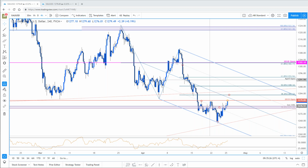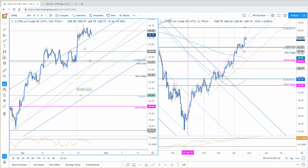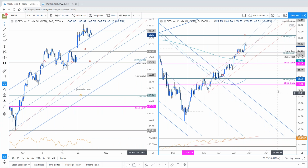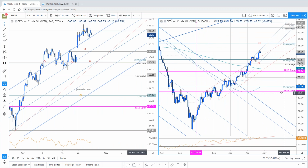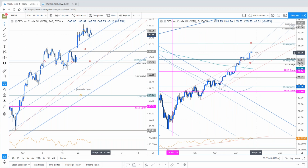Jeez. So that's gold. It's a beautiful trade. Really quick, crude: don't touch it. If you feel like trading crude, go take a drink, okay? Do something else with your life. This thing is very precarious here. If you put a pistol to my head, I'm still of the mindset we pull off 66. You guys know that's where I talked about early in the week. It's holding there right now.